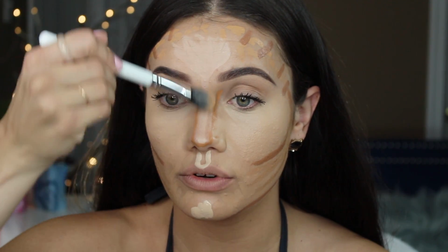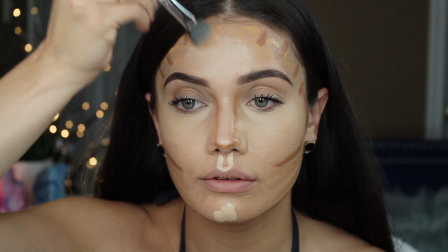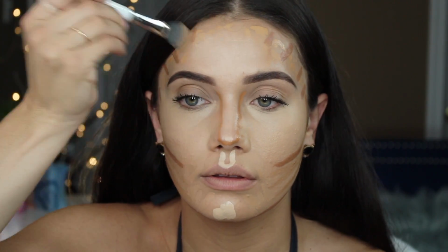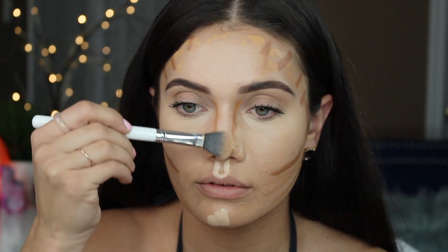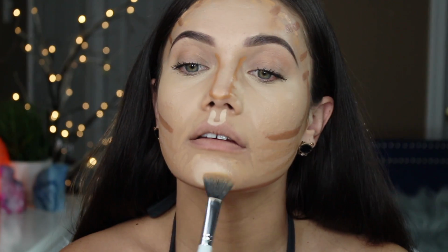From here, I want to move on to my nose highlight. So I'm trying to take this brush and not mix it too much with my contour and blend out that highlight. I really like that tone. Did a beautiful job. Ooh, I feel very brightened. Let's also pop down to my chin. Blend this in.